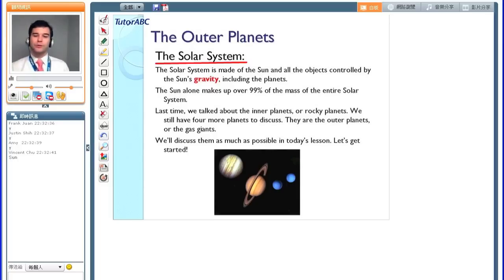Last time we talked about the inner planets, or the rocky planets, and we still have 4 more to discuss. They're the outer planets, or the gas giants. We'll talk about why these are called gas giants and what that means. We'll discuss them as much as possible in today's lesson, so let's get started.